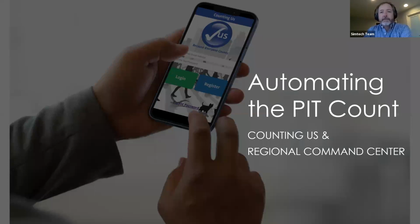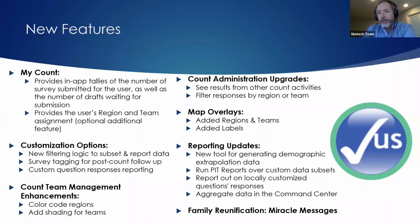Okay, let me go back into sharing. So overview of all the updates that have happened recently. So these are right here. We did go through a lot of those, but again, just kind of a recap here. I'm not going to go through them all together.